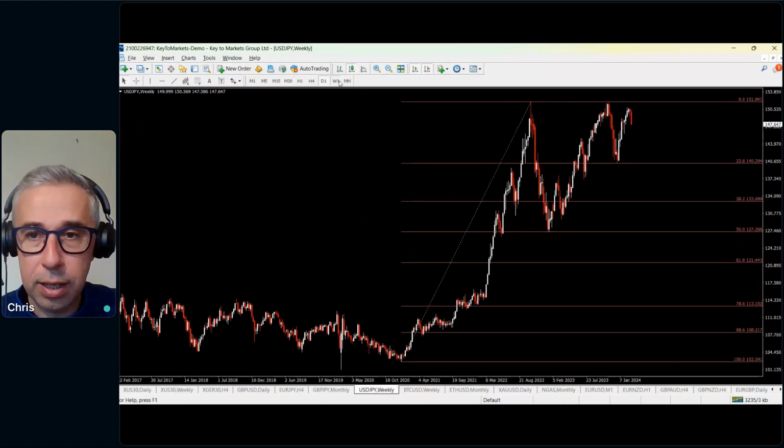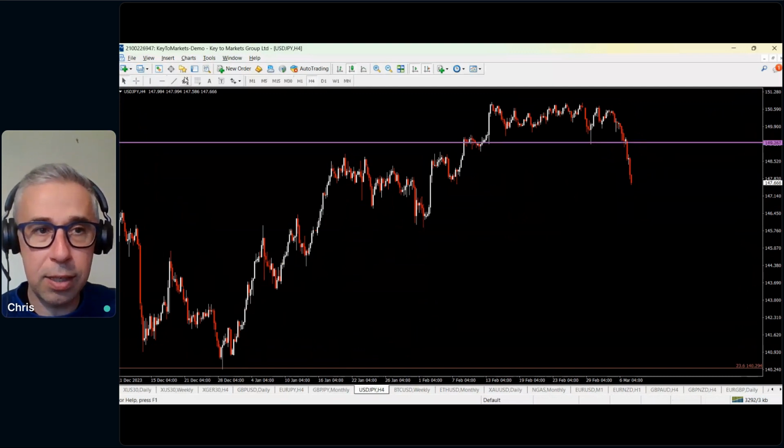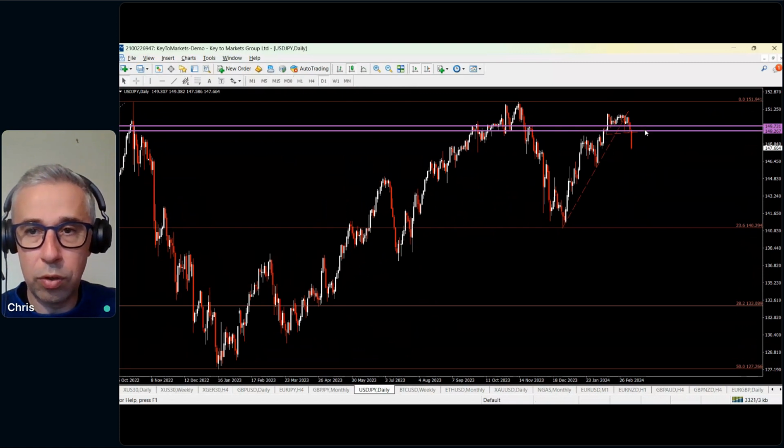Dollar yen, we're getting a failure to break that double top. We have a lower high and now making a retracement. So I think a retest of those previous bottoms, it is an uptrend, but should send it lower again. So retest and continuation lower, in my view, could bring it back to previous bottoms.